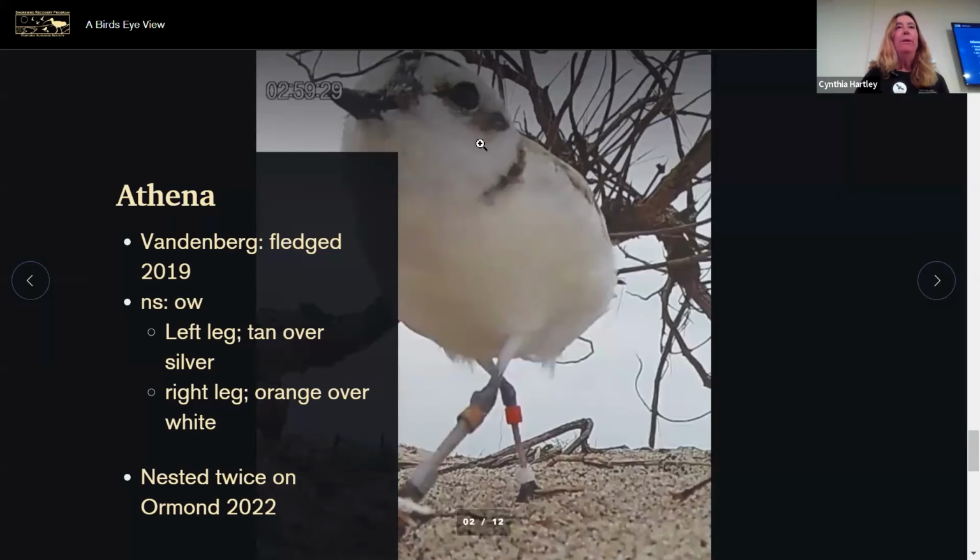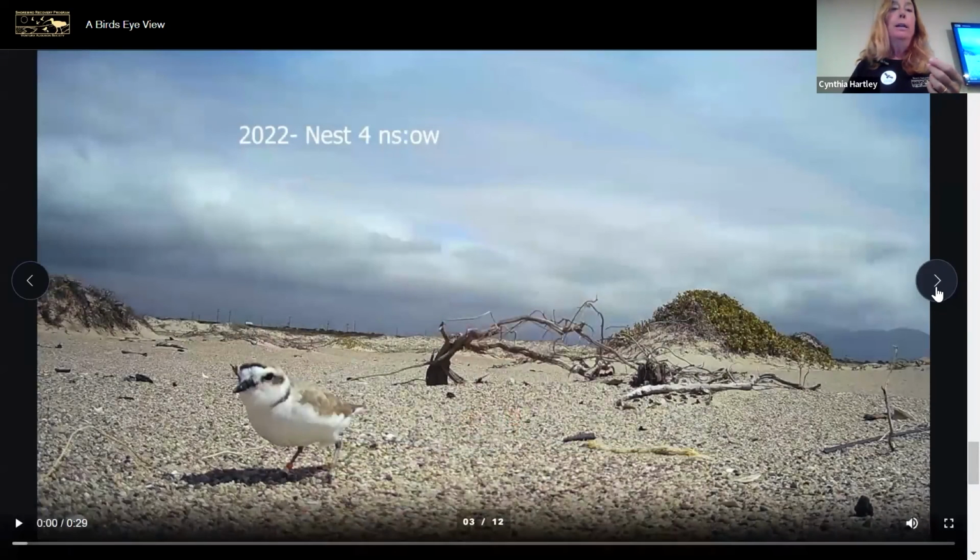What's really noticeable about her, and you can kind of tell, she's got this laceration on her head, and she had it the whole time that we saw her. The other thing, it's a female, and females breed during the day. So we usually pick those up on our cameras. The males, since they're only there at night, we tend not to get as good footage of them because they only show up when the chicks are hatching.